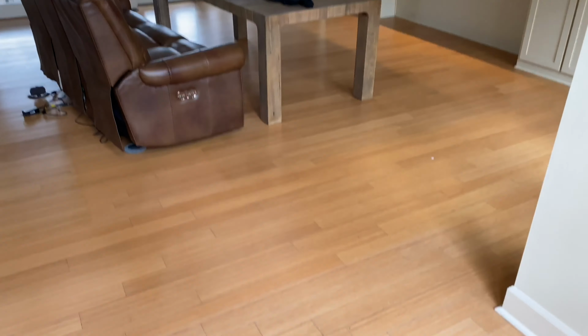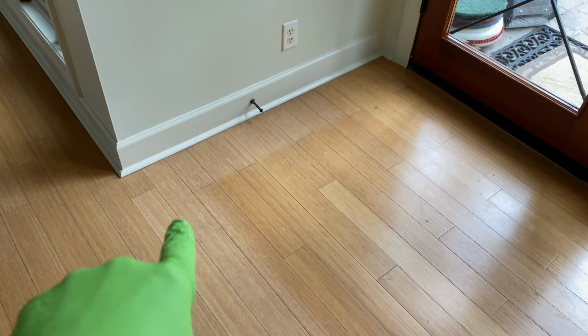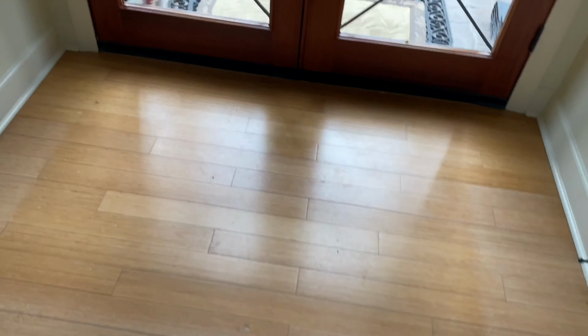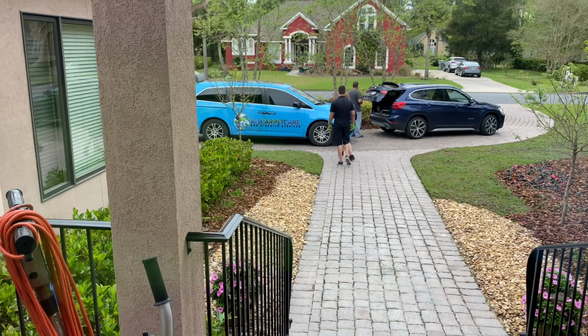All right, so this is our wood floor cleaning job. This is the front entranceway, and you can see a little bit of sun fading right there. But beautiful bamboo wood floors. You can see we're staging equipment right out there. Suni and Cole are on their way making trips to get all the equipment ready.